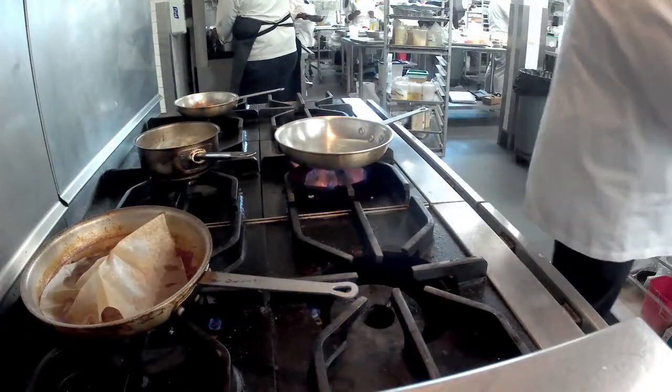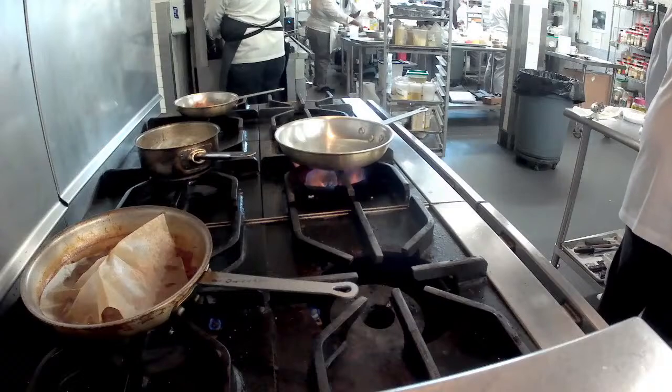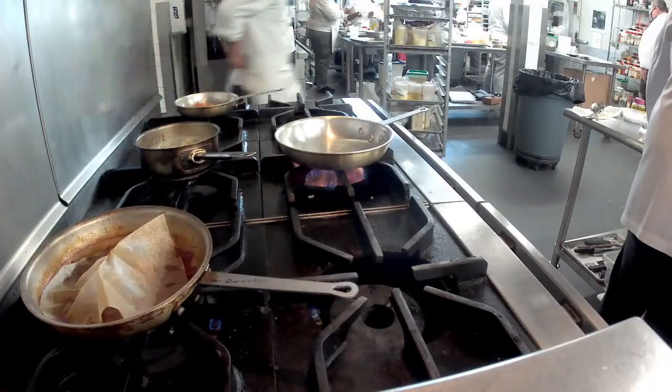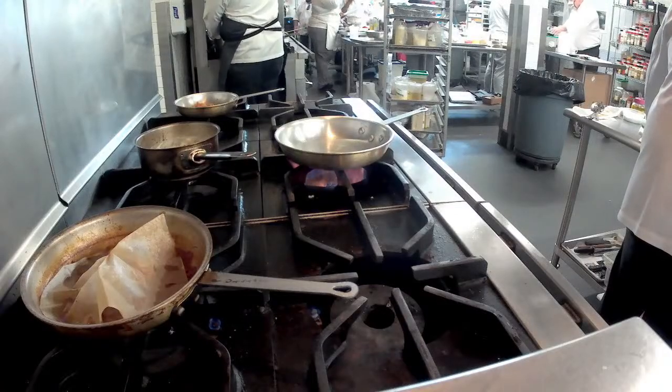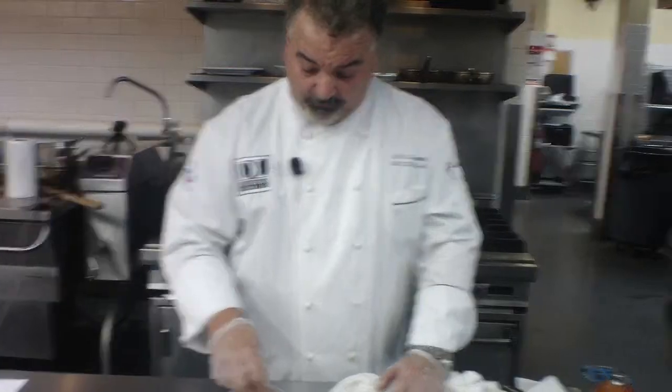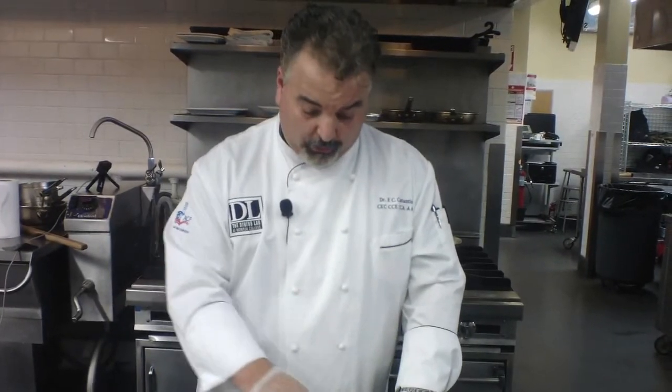Okay, so I have a combination of mushrooms here for one of our chicken dishes. We have some cremini mushroom, we have some oyster mushroom. Can they see me here? Okay. And we have some sliced cremini and we have some shiitake mushroom, okay? So we're going to go ahead and saute these.